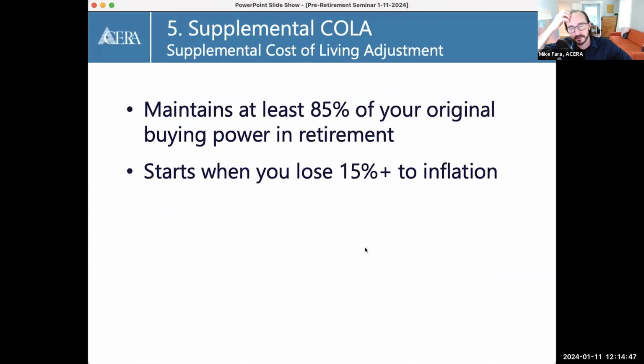Okay, last non-guaranteed benefit, the supplemental cost of living adjustment. This keeps you at 85% of your original buying power in retirement, which means that if you ever lose to inflation more than 15% of your original buying power that you enjoyed at the time of retirement, the supplemental cost of living adjustment kicks in and keeps you at 85% of your original buying power, and it will do that for the rest of your life, usually. So you can never lose more than 15% of your buying power to inflation.